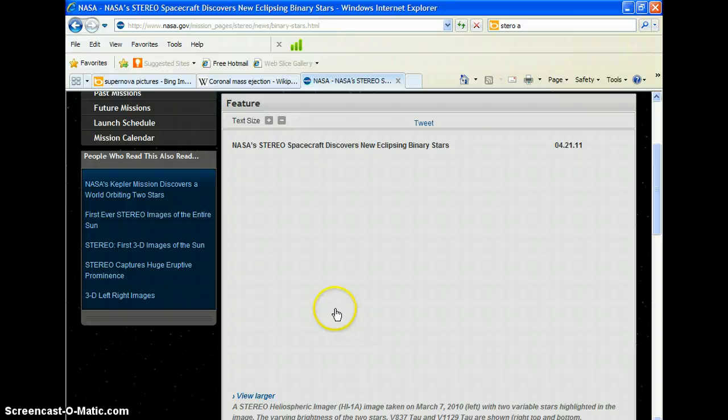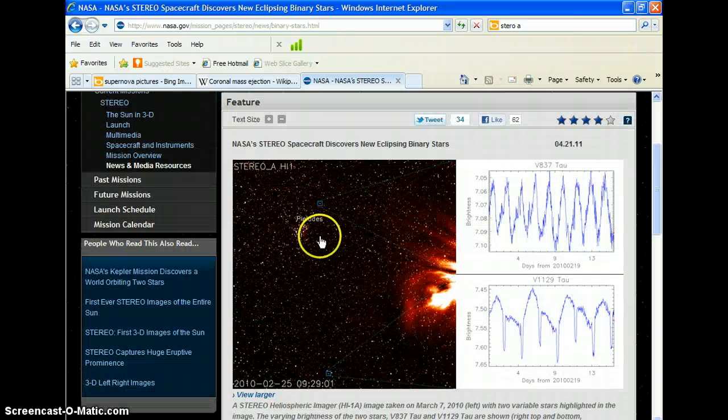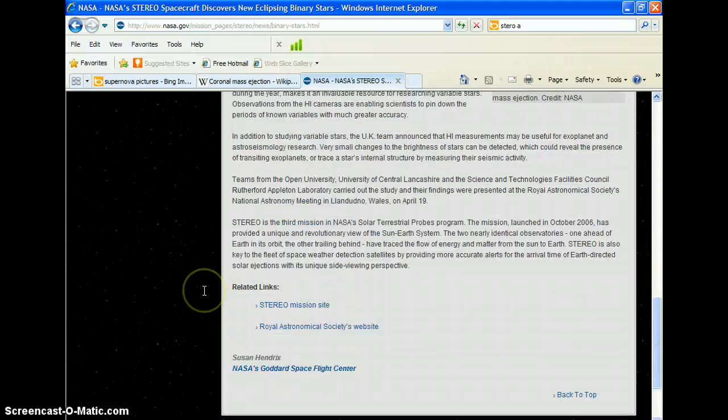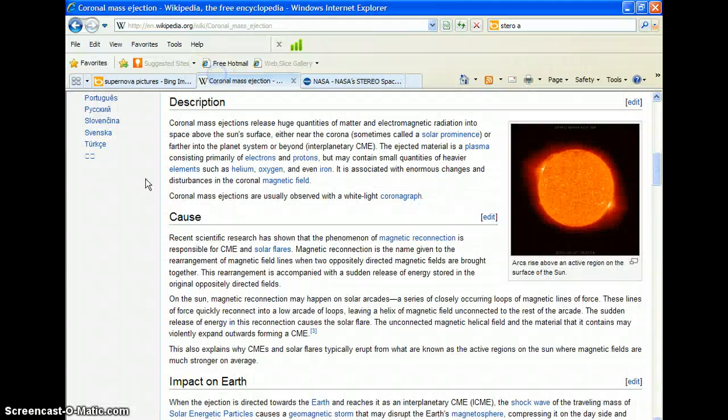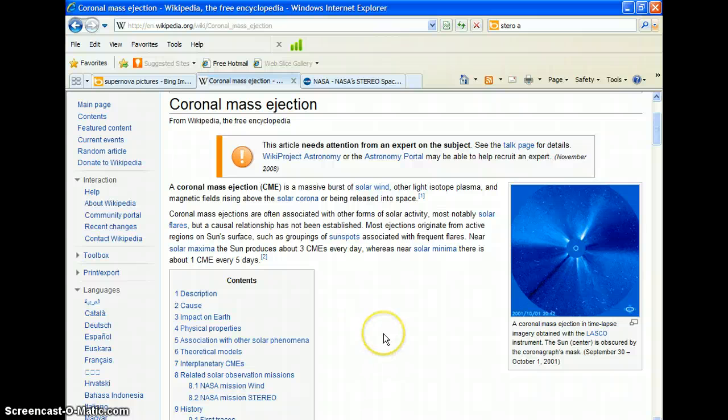Alright. Look at this. This is eclipsing binary stars. Interesting. Alright, so it says it's a burst of solar wind or other isotope plasma or magnetic fields rising above the solar corona or being released into space.